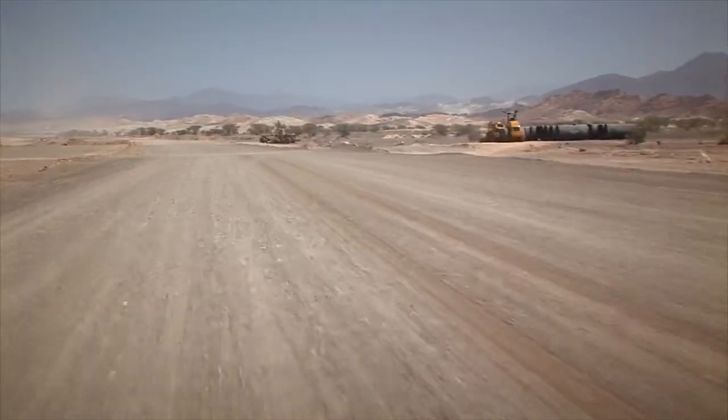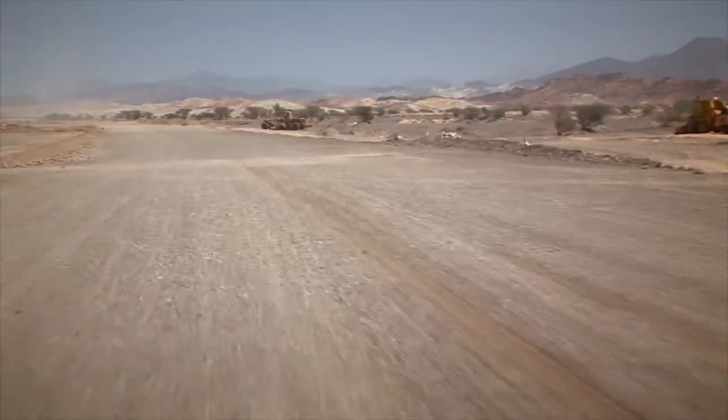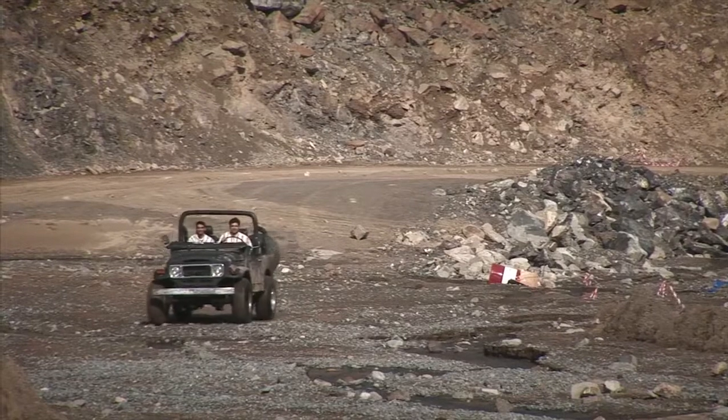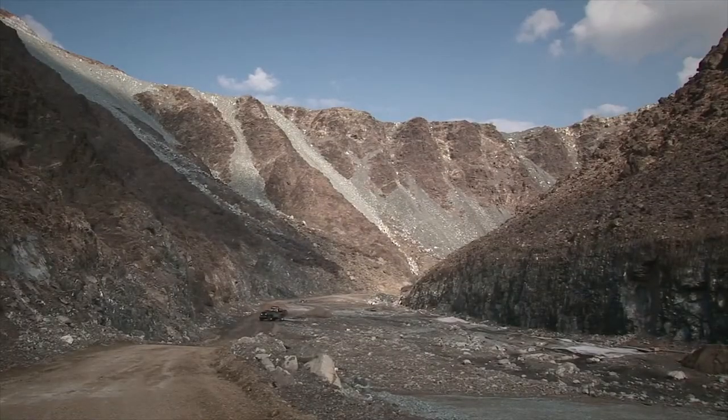Although the first 9.5 kilometers of the existing unmade road were flat and relatively easy to negotiate, much of the rest of the existing route followed a deep wadi through the vertiginous mountains, only navigable by four-wheel drive vehicle.